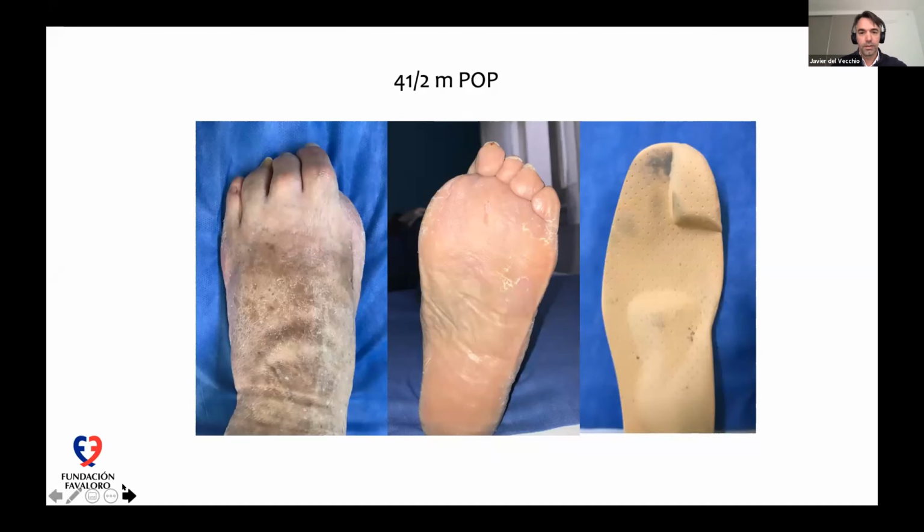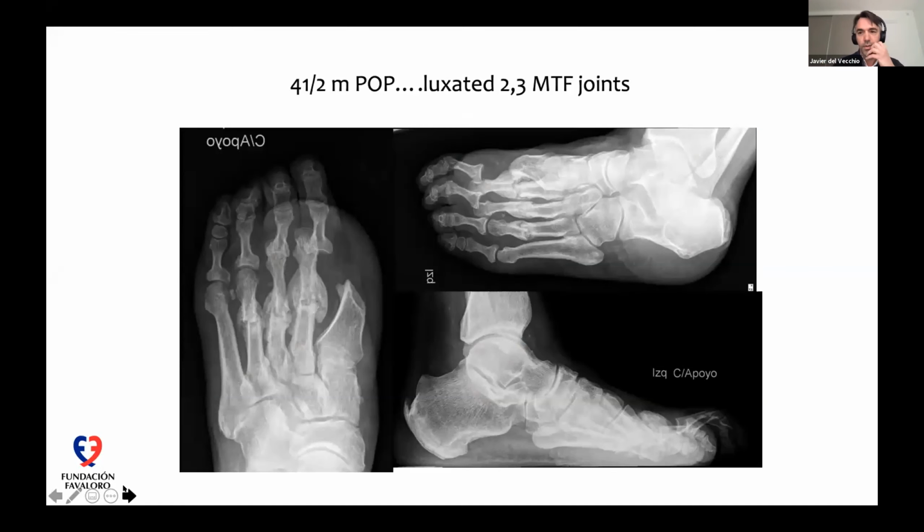So this is the final X-ray. We have this subluxation and this huge callus from these osteotomies. So we will see. This is the final solution for this patient.